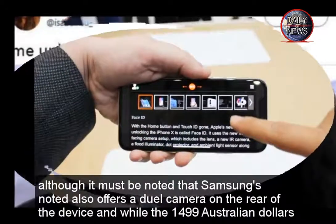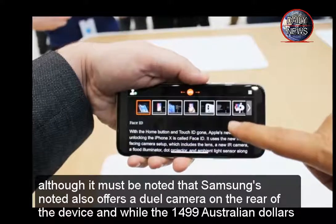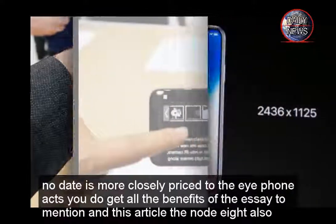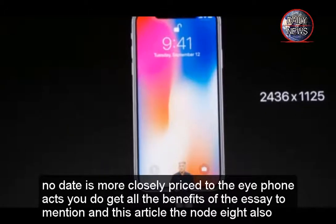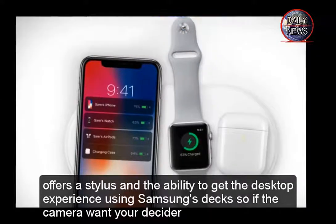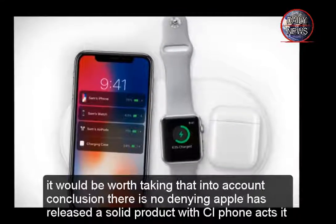Although, it must be noted that Samsung's Note 8 also offers a dual camera on the rear of the device. And while the $1,499 Australian Note 8 is more closely priced to the iPhone X, you do get all the benefits of the S8 mentioned in this article. The Note 8 also offers a stylus and the ability to get a desktop experience using Samsung's DeX, so if the camera was your decider, it would be worth taking that into account.